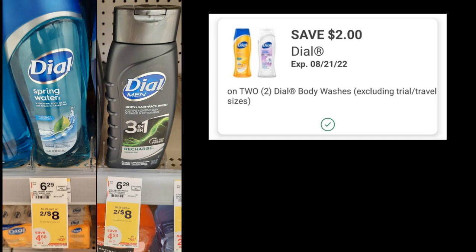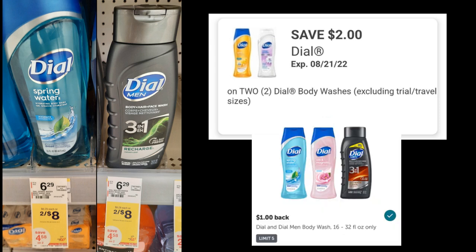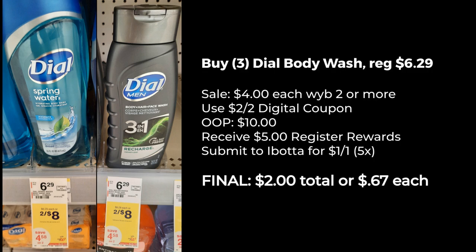But it gets even better than that. You can then submit to Ibotta for $1 back on one. It's limited 5 times, so you get $3 back. Final cost is going to be basically just $2 each, or roughly 67 cents, 66 cents each, which is an amazing deal on some body wash.